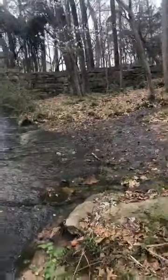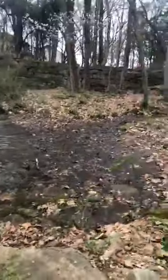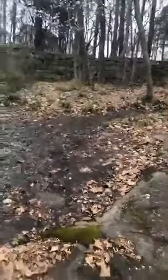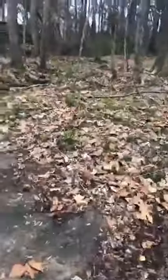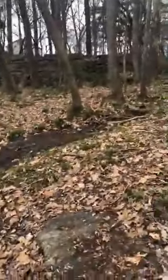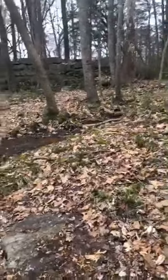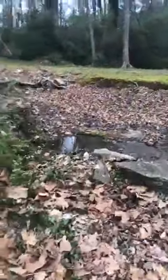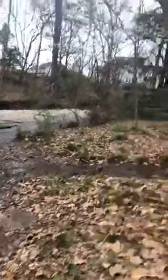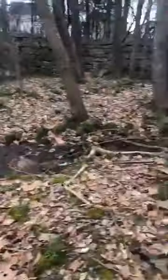There it is from a little bit further away. Now what they have told me is that this has really eroded significantly over the years. That the hurricanes and snowstorms and all the nasty North Carolina weather has really endangered this mill. Ooh, slippery. Found a slick spot. Still just looking for ways across. You guys get to watch all of the adventure live, even the slipping and falling. Okay, here we go.